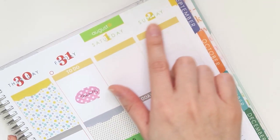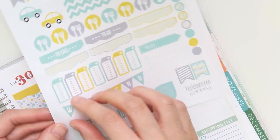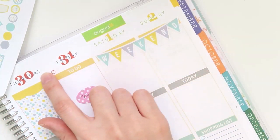I might put the weekend banner on top. So this set does come with a weekend banner I can use. Cool. And then I'm gonna do the weather.